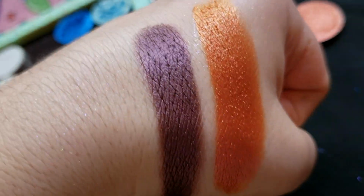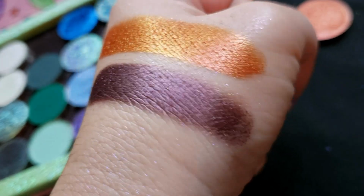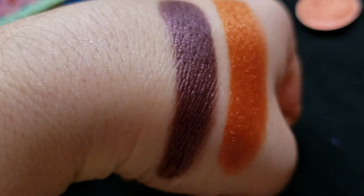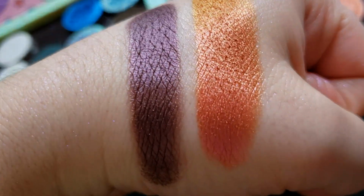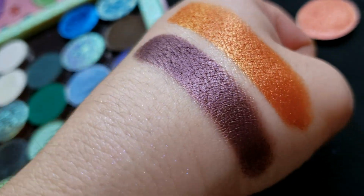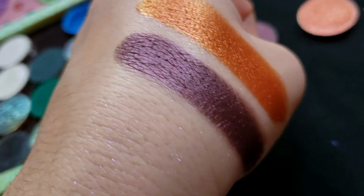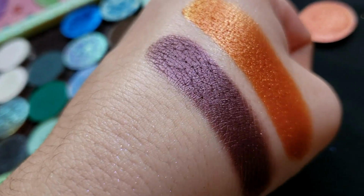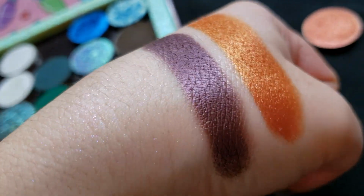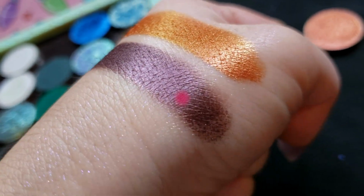As I mentioned, Gallus is a beautiful duochrome, and it sometimes has a magenta shift too. I'm trying to see if I can capture the magenta shift also, but you should be able to see the gold to very deeper red shifts. And I Love You is undoubtedly a very, very special, deep plum shade.